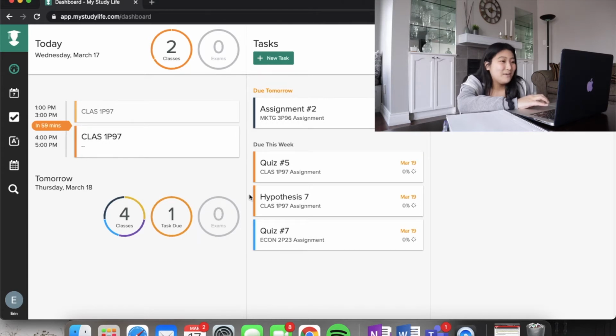And then here we have the tasks. What they do is show the tasks that are due tomorrow, or if I had anything due today, that would be the top priority, and then they have the other things that are due this week. So very simple, and I really like how this is laid out. Anyways, that's the dashboard. If you go to this one, this is your calendar.